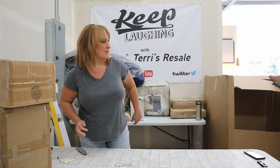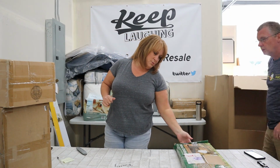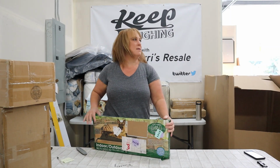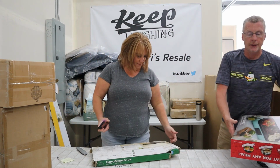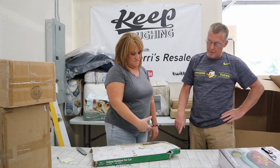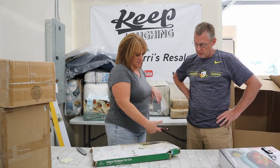Interesting. What do you got now? Indoor, outdoor. It's a pet cot. Indoor, outdoor pet cot. That is very interesting. You know, we've had those before. I don't think they sell well. One time the fabric was missing. Another time it was used. Yeah, I'm not getting it.